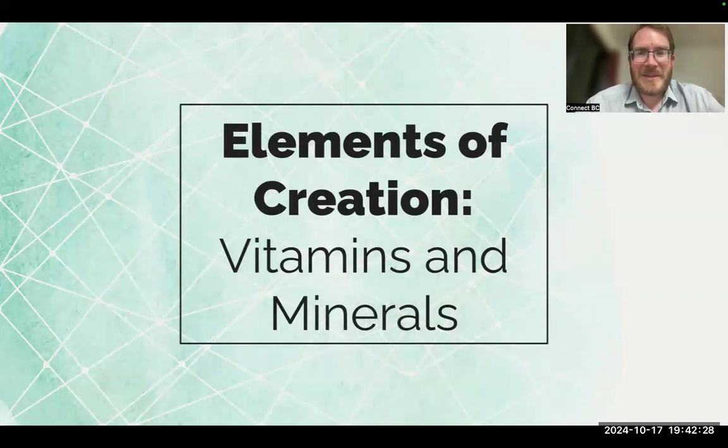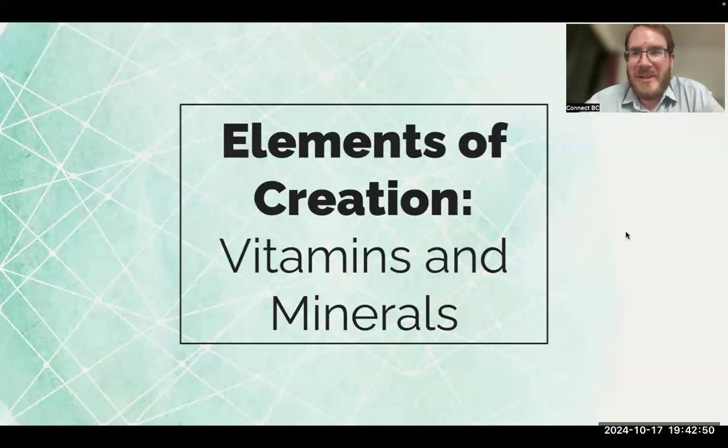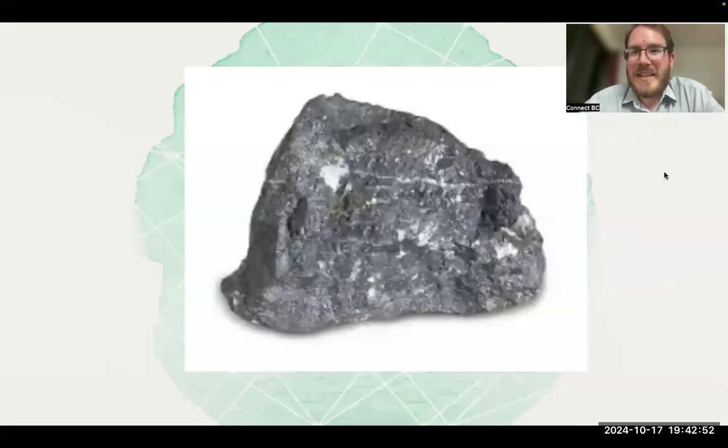So I've been going through our Elements of Creation series, looking at the bits and bobs that make things up and how they're perfectly designed to allow our universe to exist in the way it's been made. So I'm going to finish things off today with vitamins and minerals, the little molecules that don't give us energy per se, but are vital in terms of doing the things our body needs, in terms of growth and development and running its processes along the way.